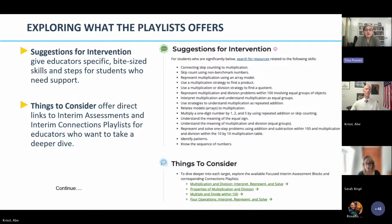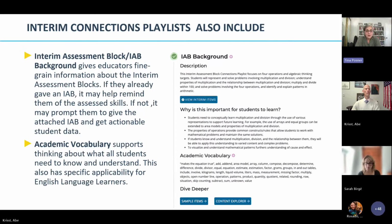And in addition to the progression chart that has the links to lessons, there are other resources here too. For suggestions for intervention, you can pick these up and use these without having to do a supplemental lesson if you just need a quick hit. For things to consider, you can dive deeper into the subject matter and see other related playlists. And one more thing on here is we also connect back to the interim so that there is a way to have a reciprocal look. You're at the interim, you see the report, you see how students have done, you come here, you see the resources, and you can click back into the interim and look back to see what they exactly were asked in case you want to refine your instruction around that.